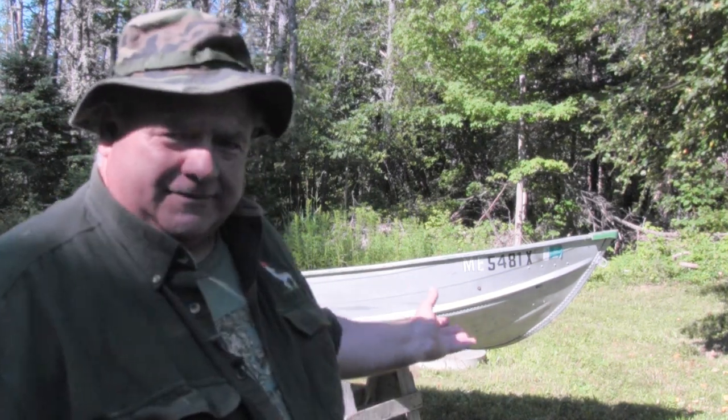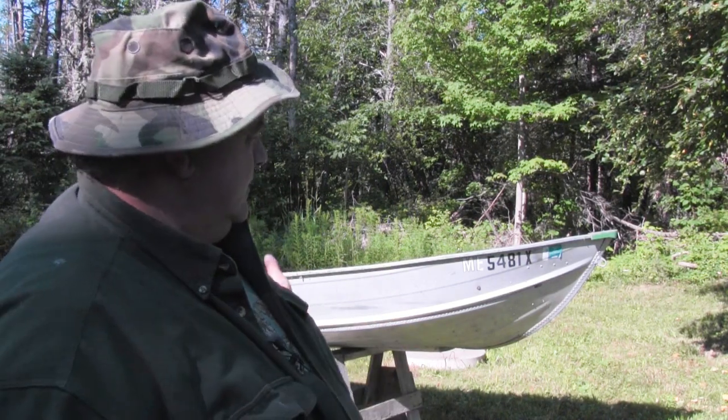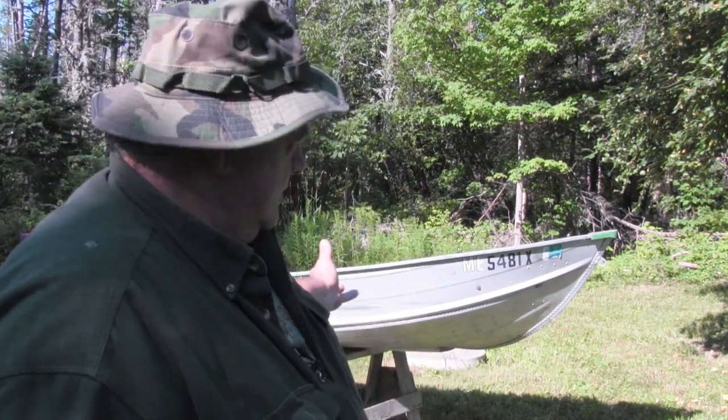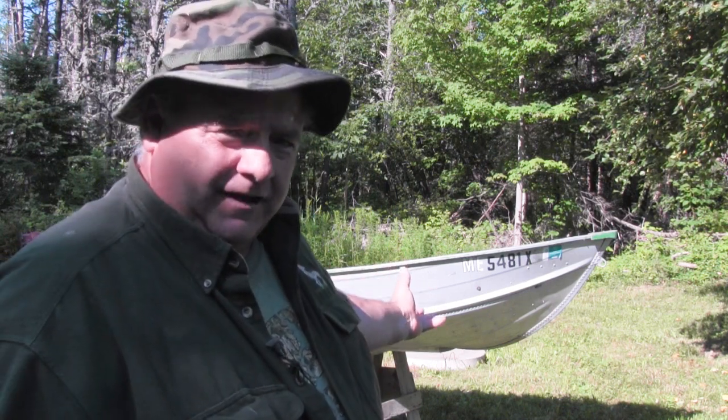This is a nice barter thing. In this state, any day of the week, that's a $500 boat. And all I need to do is clean the crap out of it. I will put on a $10 can of paint, so I'll have $10, $15 in this boat at the most. And that's a $500 bill sitting there.